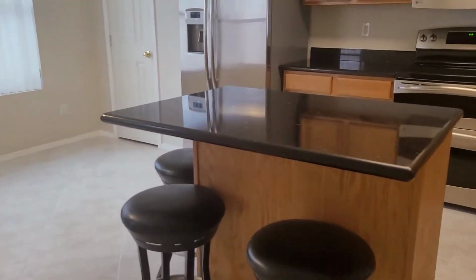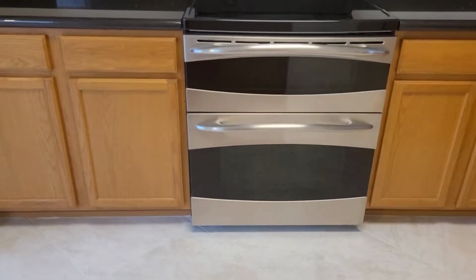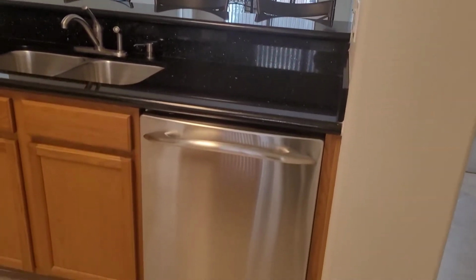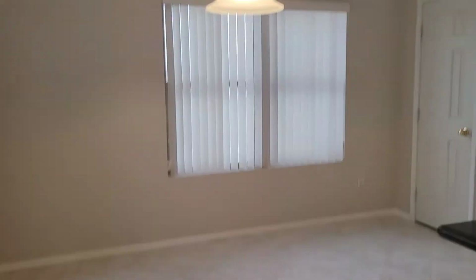Kitchen, the island there. These are granite countertops. Double oven. Quite a few cabinets there. The island is also equipped with drawers. Pantry. I don't know if I mentioned that, but then there is an eat-in area right here.